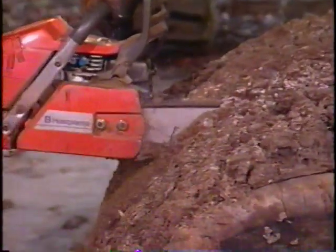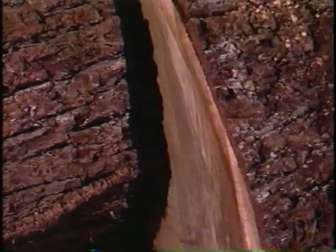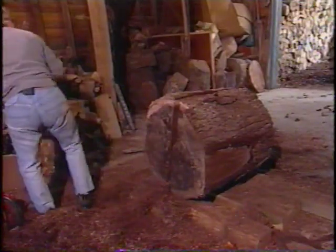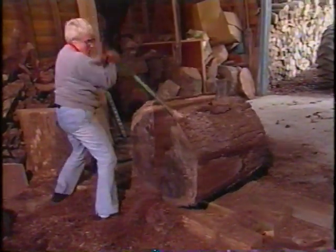But it's not until Lissi cuts into the log that the character of the wood is revealed. That looks good. These rings. Working the half of the log she likes best, Lissi roughs out the shape of the bowl with her chainsaw. She splits the log down the middle, as if it were a ripe watermelon. Whoa!